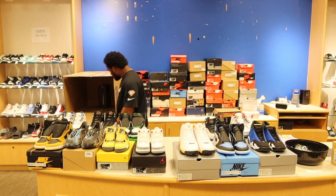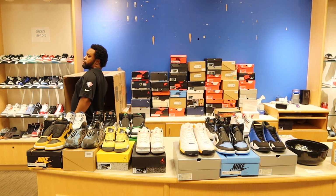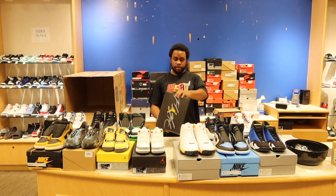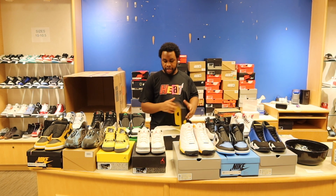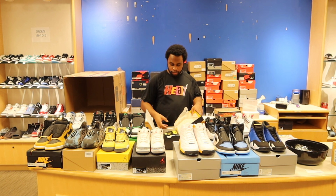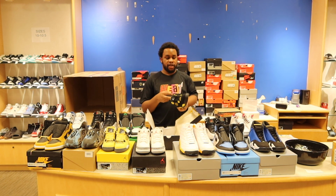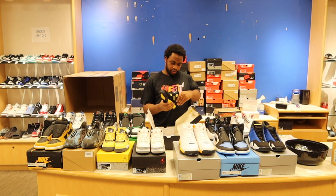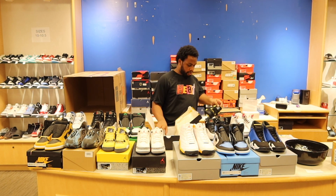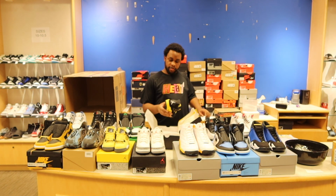And the last shoe, one of the most highly requested shoes right now, the Jordan 4 Thunders. This is a size 7, so hopefully these will sell very soon. If not, I do understand. Back to school season is over. People aren't really shopping right now, but at least I have them in stock now, right?